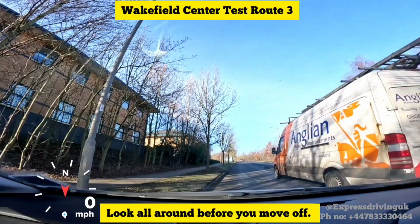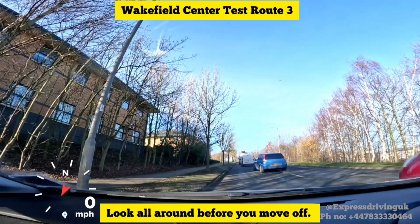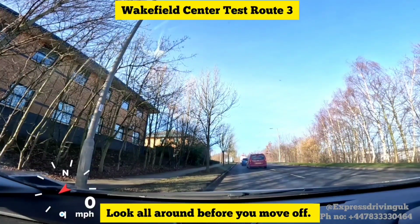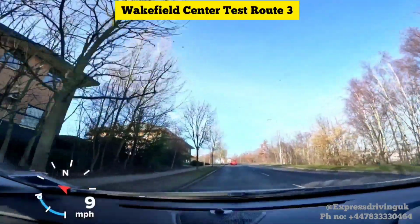Make sure you've got a nice high clutch bite because of the hill, so that we don't stall when we move off. Good all-round checks, good indicator for the vehicles, and well moved off there. That was good moving off there, well done.